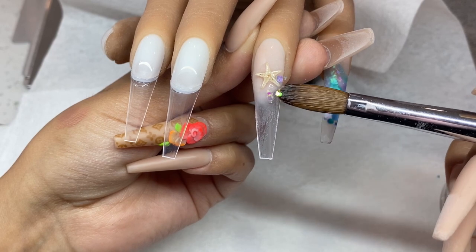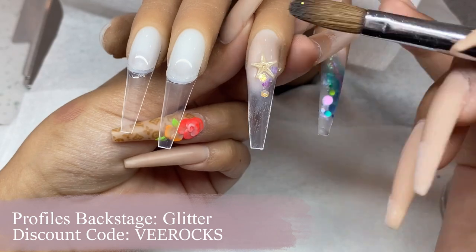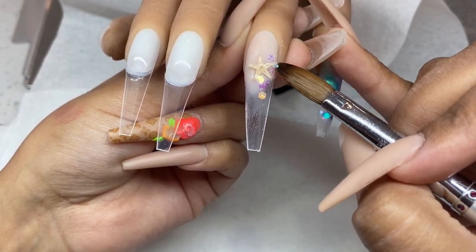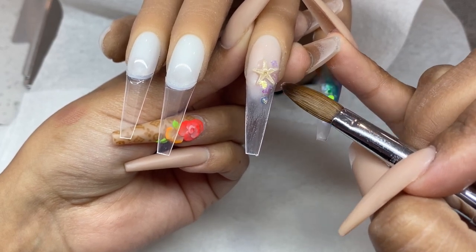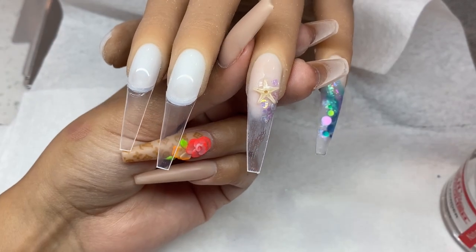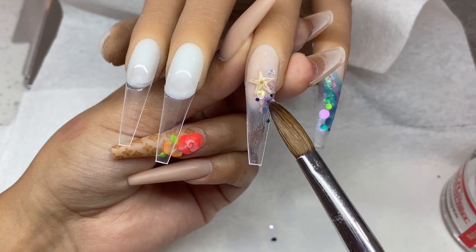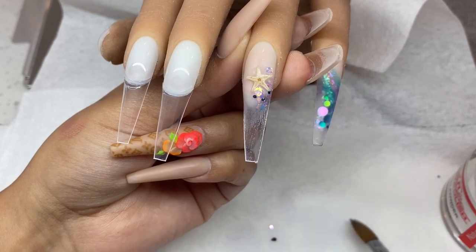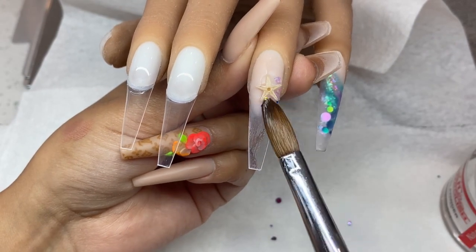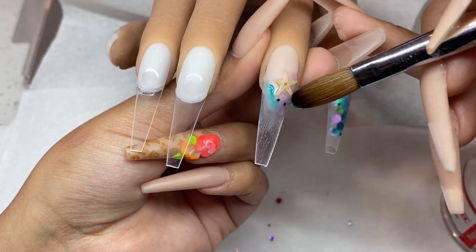So since my base is still sort of wet, I'm going in with my loose glitters and just applying that directly onto that wet surface. And then I'm just moving them around as I want them placed. One thing that I really like about mermaid designs or specific designs like this is you just really have to have your base colors down. And for me, I love doing teal and purple because that for whatever reason represents mermaid to me. And then I just throw in a bunch of glitters, some ocean inspired nail art, and you have a beautiful mermaid design.